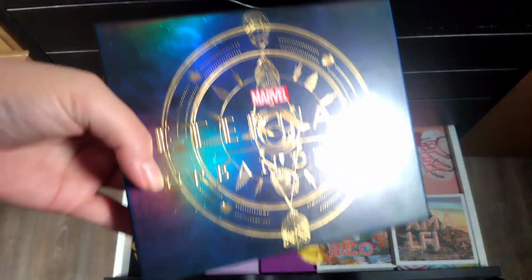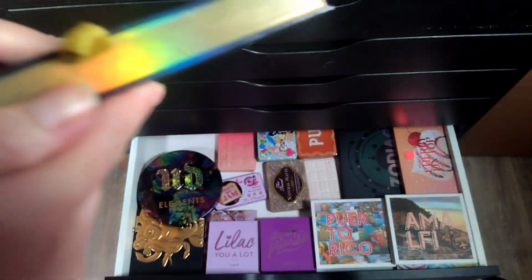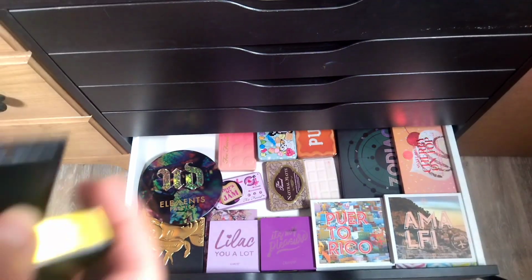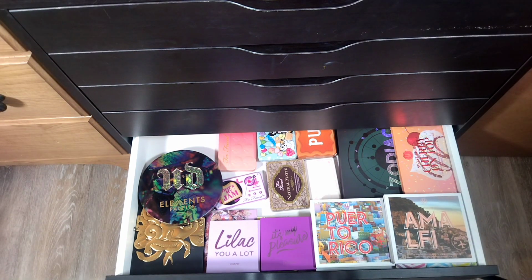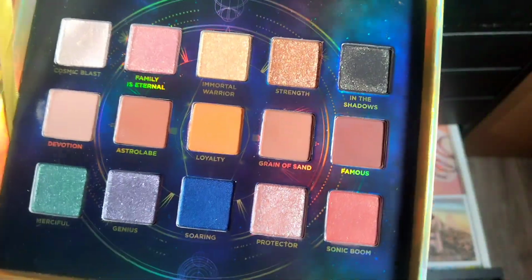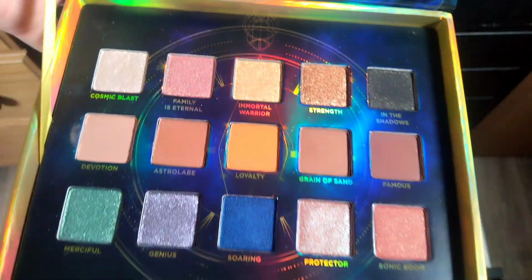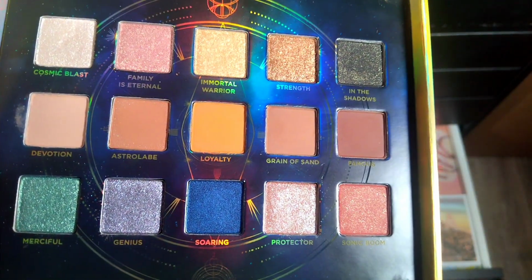And I recently got the Marvel's Eternals palette. See if I can open this packaging up. I feel like the formula on these is not as good as the other one. They're a little dry, but I want to give it a chance and see how I like it before considering decluttering. So yeah, I'm gonna keep this one for now.